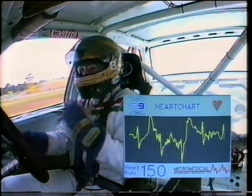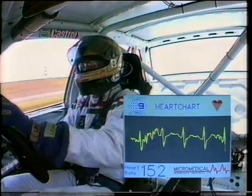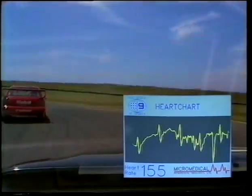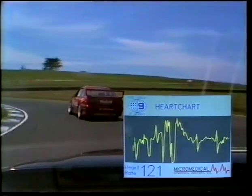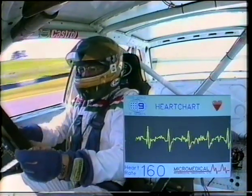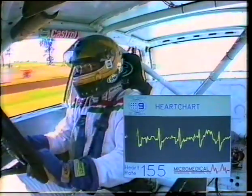A 9 exclusive, our heart chart. We'll be able to monitor the heartbeat of Larry Perkins as he circulates and goes around in this race. His point of view camera there, and of course his heart rate now jumping from 157 to 160, remembering that a normal rate is somewhere around 80-90.